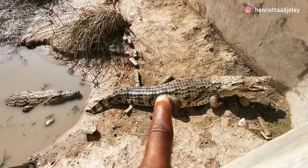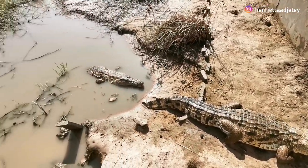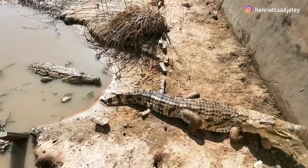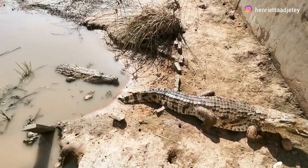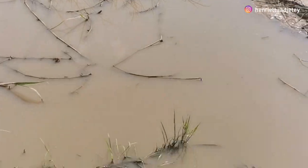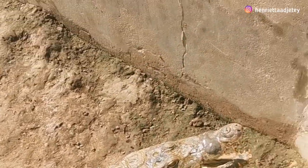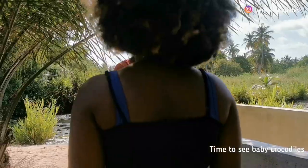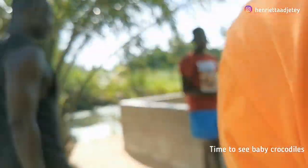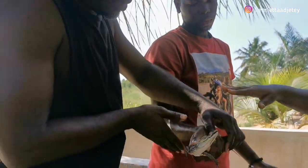This one is 17 years old. All of them are 17 years old. They are not kids. They probably finished their secondary school. Teenagers. They are not harmful, so why would they grow older and be harmful?